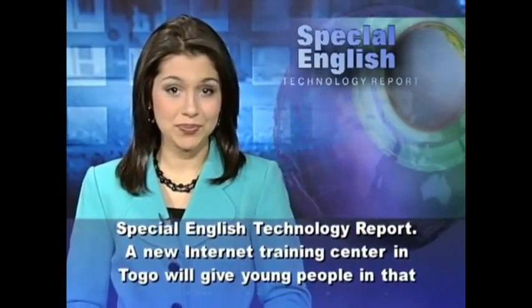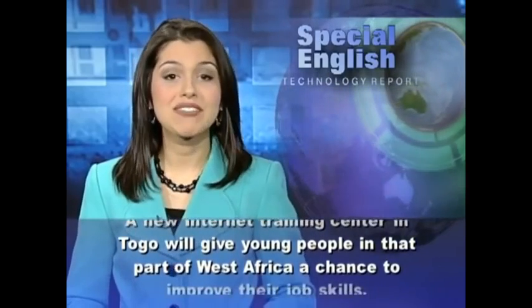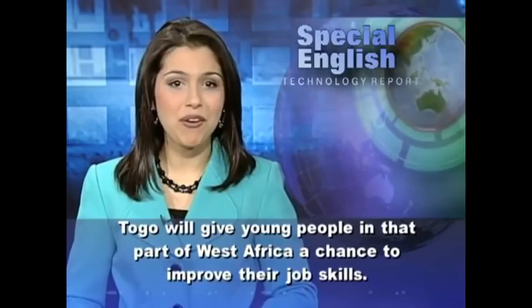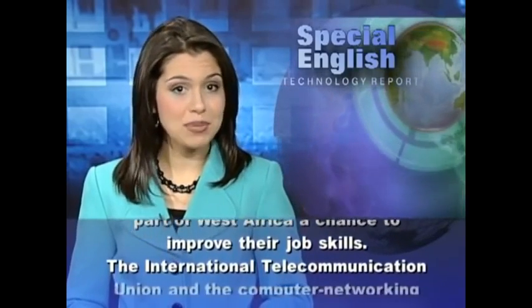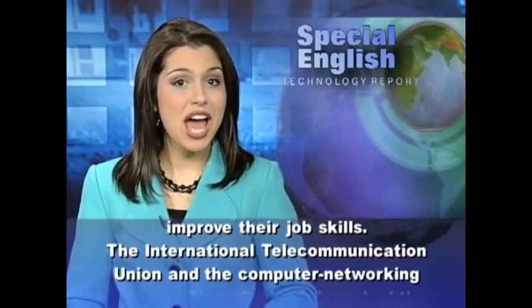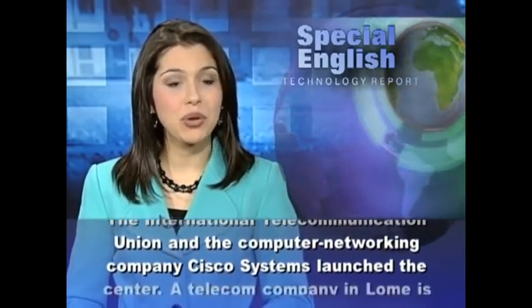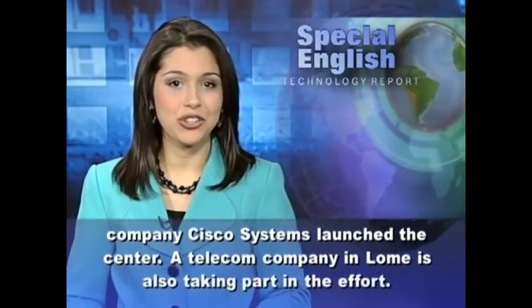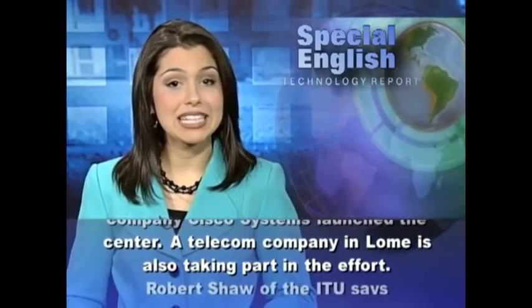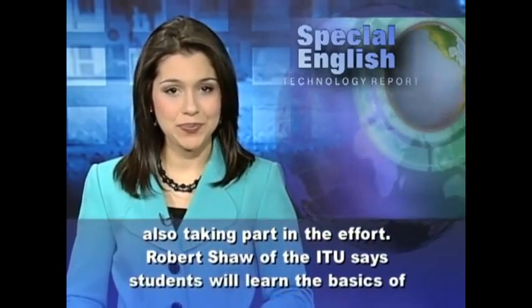Technology Report. A new Internet training center in Togo will give young people in that part of West Africa a chance to improve their job skills. The International Telecommunication Union and the computer networking company Cisco Systems launched the center. A telecom company in Lomé is also taking part in the effort.